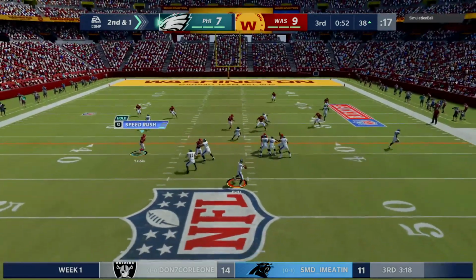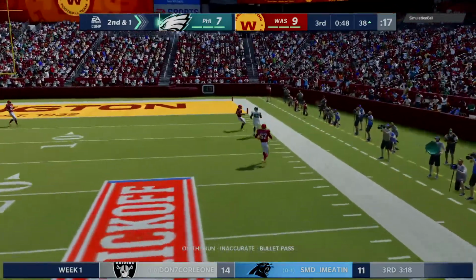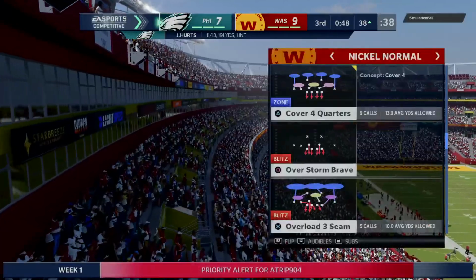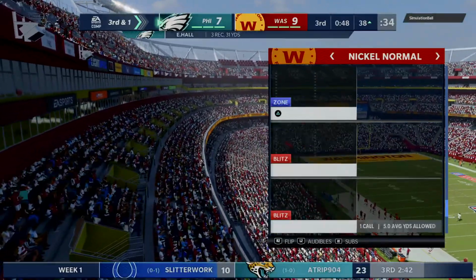Second down, here's Jalen Hurts. Eluding the pressure right. Toward the right sideline, but it's incomplete. One of his main targets, Delaney Walker, the intended receiver. And it's 3rd and short.